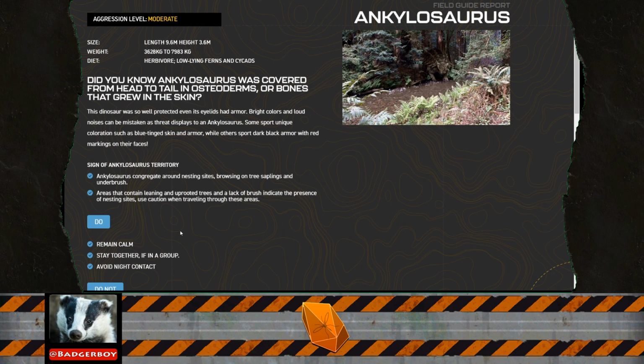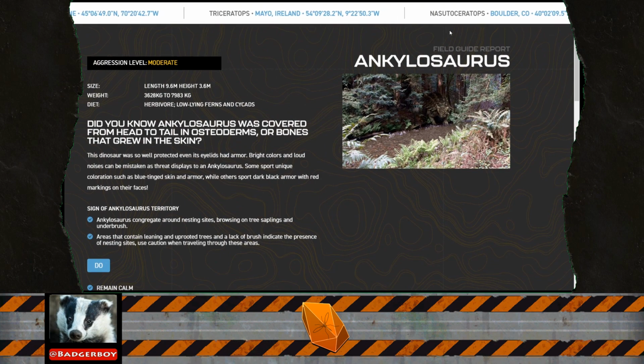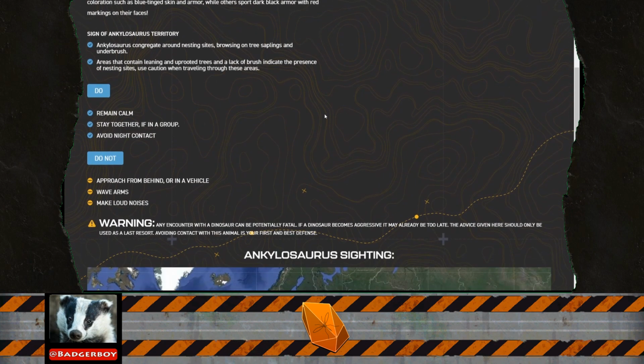That tree saplings, underbrush, that's pretty cool. Nesting sites, another nesting thing, that's nice. Areas containing leaning and uprooted trees and a lack of brush indicate the presence of nesting sites. Use caution while traveling through these areas. Okay, cool. So nesting behavior is apparently a very major topic of this website so far.